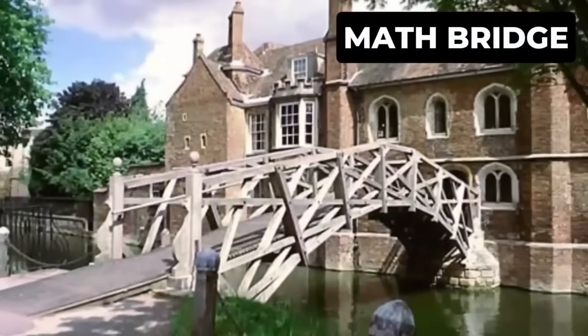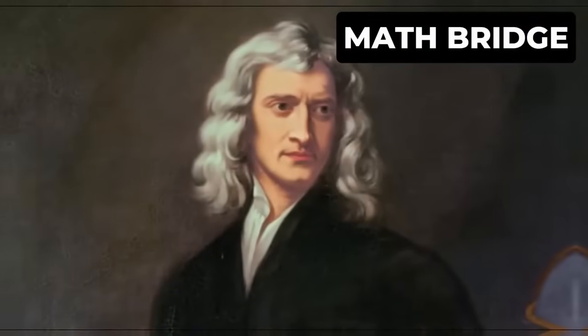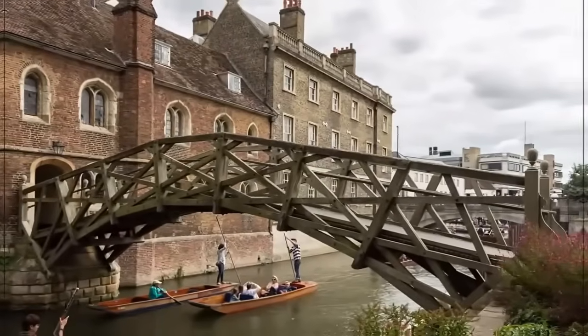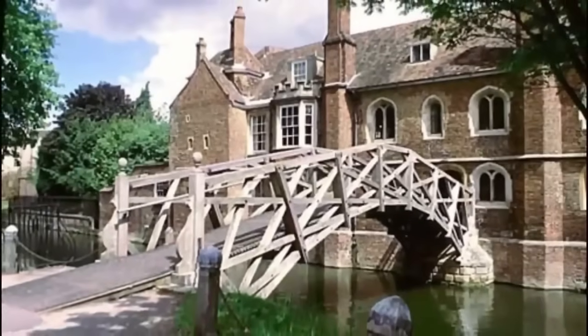And the famous mathematical bridge in Cambridge wasn't designed by Isaac Newton. In fact, it was built by William Etheridge and James Essex using screws and nails, despite the myth that says otherwise. An urban legend that has stood the test of time, but one that history has already debunked.